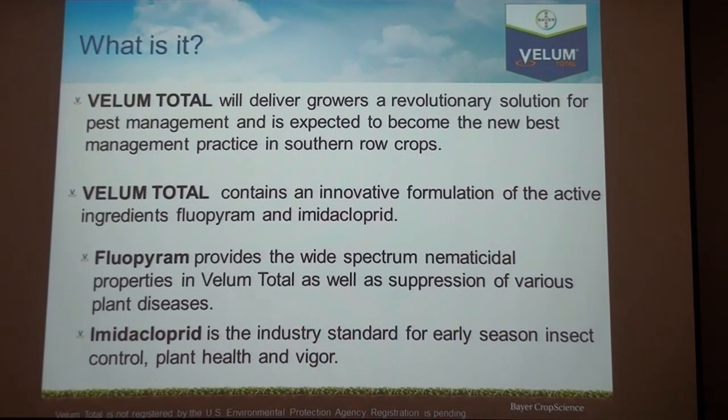Velum Total is a new product coming out from Bayer Crop Science, supposed to be labeled next month, and I know that it will be, if the EPA does what it's supposed to do. If the EPA does what I know they're going to do, then next month you'll have Velum Total. If they do what they always do, then it might be March. You never know. But Velum Total is a combination of fluopyram, an SDHI product, and imidacloprid.